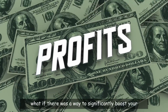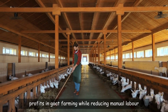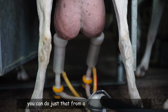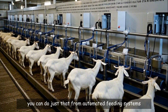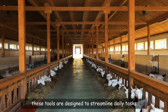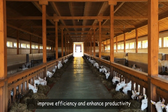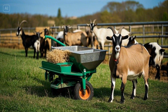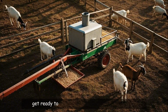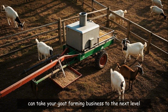What if there was a way to significantly boost your profits in goat farming while reducing manual labor? By integrating mechanized tools into your farm, you can do just that. From automated feeding systems to advanced milking machines, these tools are designed to streamline daily tasks, improve efficiency, and enhance productivity. In this video, we'll explore the top mechanized tools every goat farmer should consider. Get ready to discover how investing in technology can take your goat farming business to the next level.